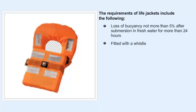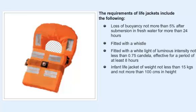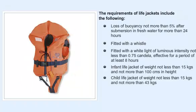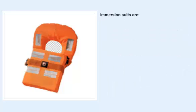Fitted with a whistle. Fitted with a white light of luminous intensity not less than 0.75 candela, effective for a period of at least 8 hours. Infant life jacket of weight not less than 15 kg and not more than 100 centimeters in height. Child life jacket of weight not less than 15 kg and not more than 43 kg. Adult life jacket of weight 43 kg or more and height of 155 centimeters or more.